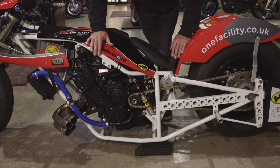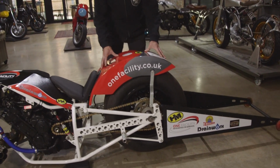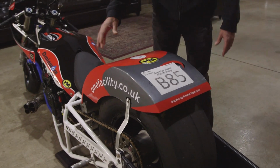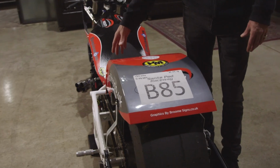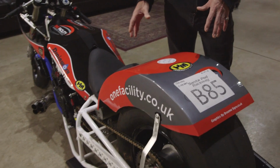So there's actually two sprockets in one there. Another part from the original bike is this humongous rear fender. Obviously it needs to be big to cover the massive wheel. So this fender, the frame, although modified, and the air shift are all that remain from the original bike that came in.